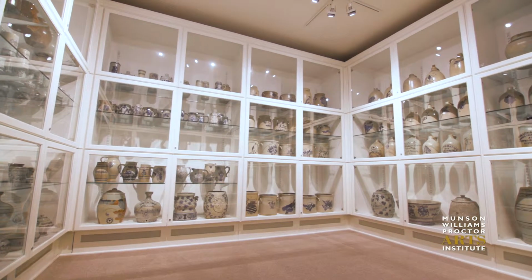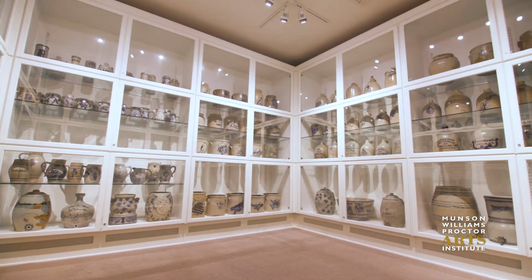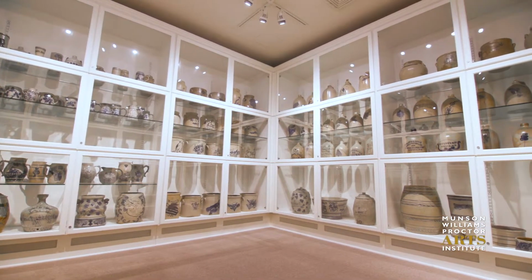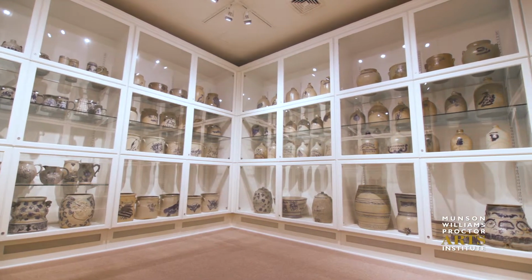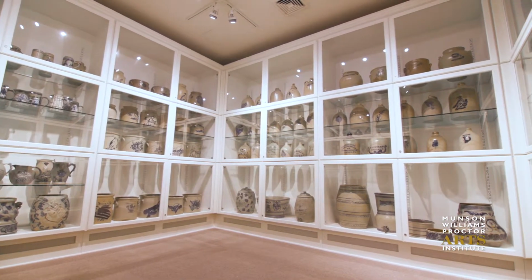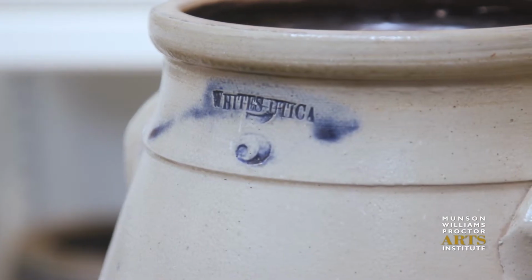I'm going to focus on the Museum of Art and our salt glazed stoneware collection. Gathered over the last 50 years, the museum has about 300 pieces of stoneware in its collection, and that's just a fraction of the about 15,000 fine and decorative American works that we have in the museum's holdings. Most of the pieces in the salt glazed stoneware collection are made by White's Pottery in Utica.